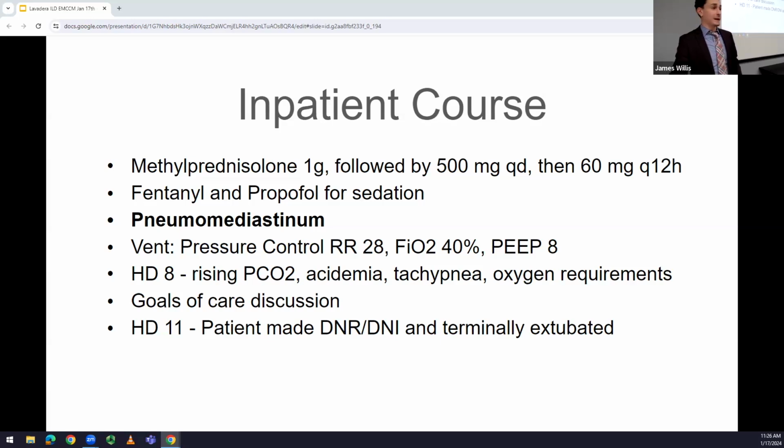At hospital day 8, there was rising PCO2. The blood pressure was above systolic 200, worsening acidemia, tachypnea, oxygen requirements. A goals of care discussion was had with palliative, and on hospital day 11, the patient was made DNR, DNI, and terminally extubated, unfortunately.